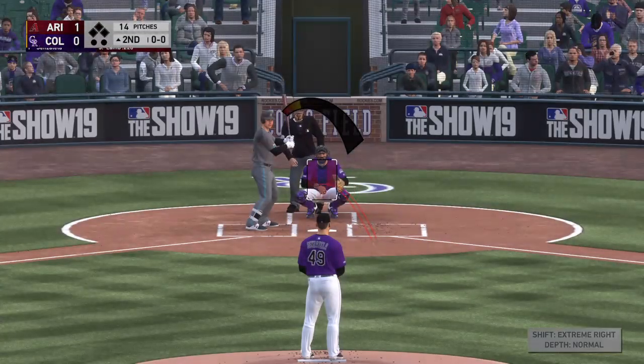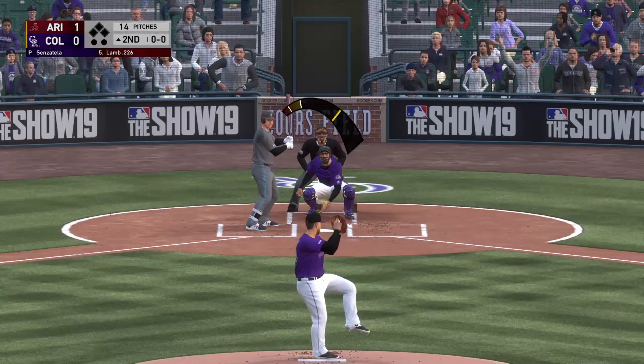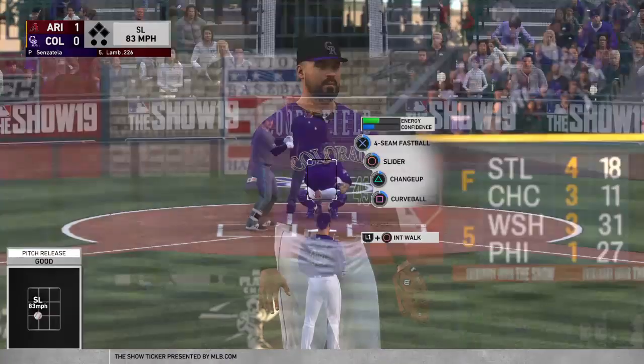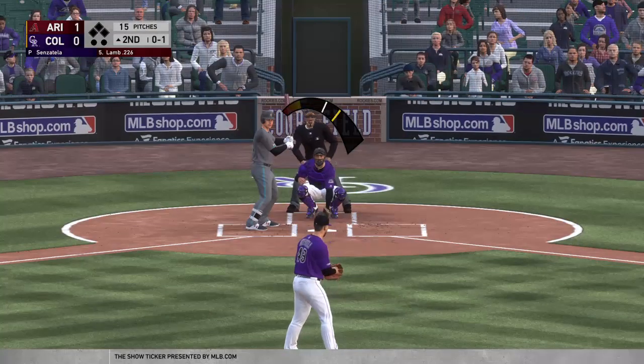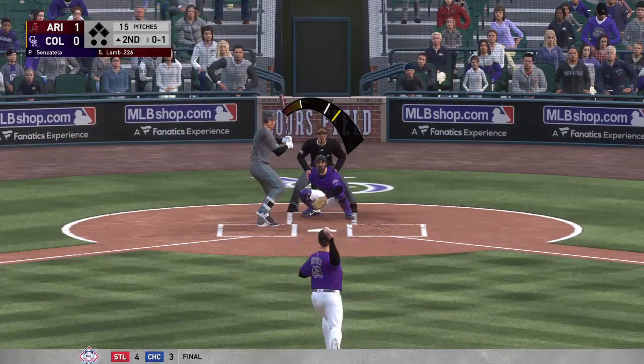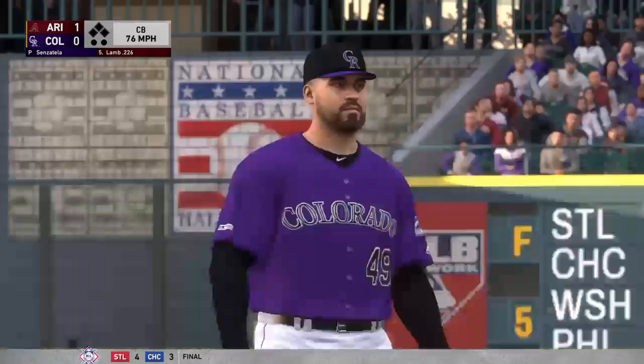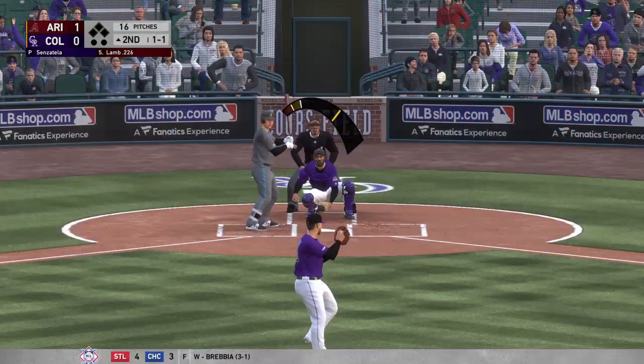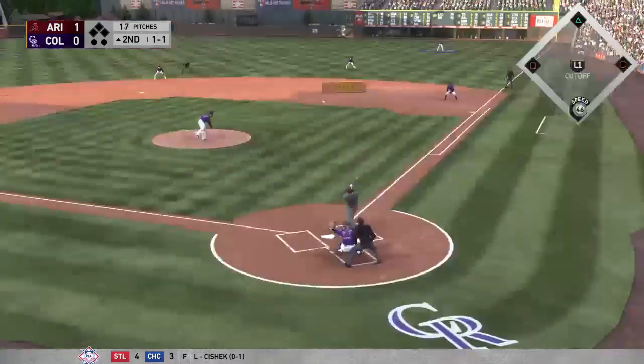Jake Lamb standing in now. He'll lead it off here to begin the second. In there for strike 1, 0-1. 1-1 the count to Jake Lamb. Tried to go with the nasty backdoor breaking ball right there. Good job by the batter to take that pitch.